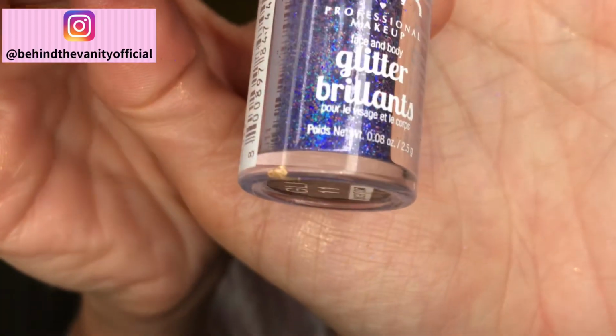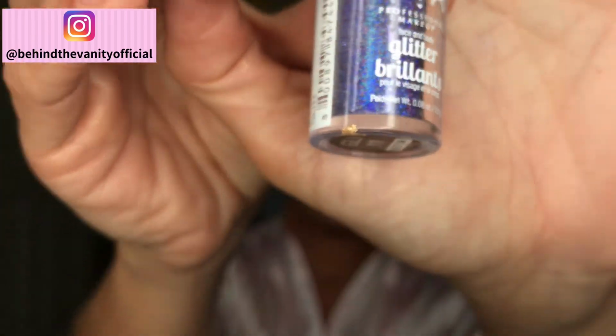Now granted, there is only about 30% left in the jar, and it's because I mixed it with some other glitters and made kind of a glitter mix, but it's not because I liked it. So this was pretty much a disappointment, this particular color. And I don't know what the other colors are like in this glitter brilliance, but the violet did not go over with me. It just was not everything I dreamed it would be.